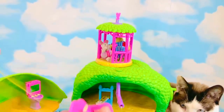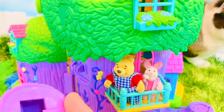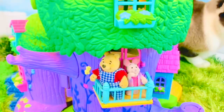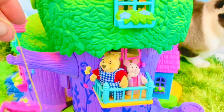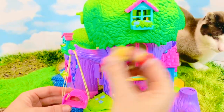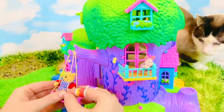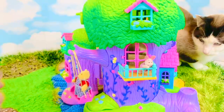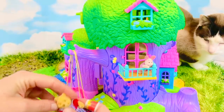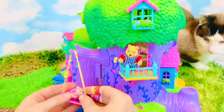We have one more piece to set up on our treehouse, the swing. First we need the branch to hang it on. There's a little hook for the string. Only one animal at a time. Pooh Bear goes first. Hang on with both hands, Pooh. You don't want to fall off and hurt yourself. Oops! Pooh Bear fell backwards. Luckily, he's a soft toy and he can't get hurt. Now it's Piglet's turn.